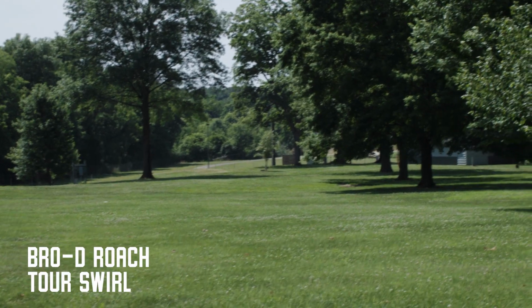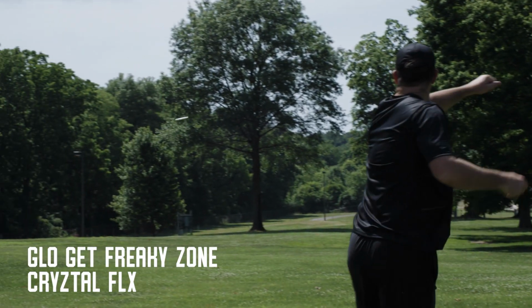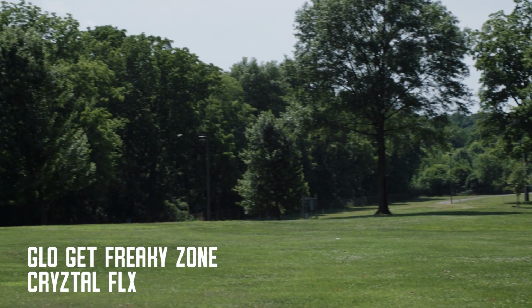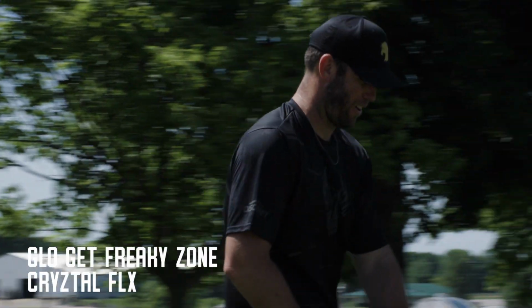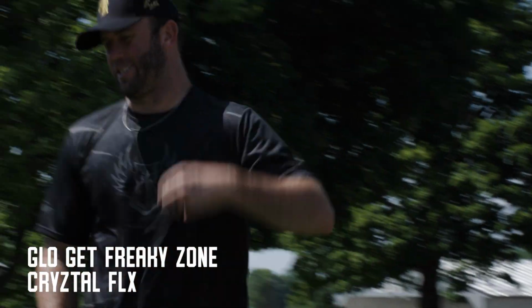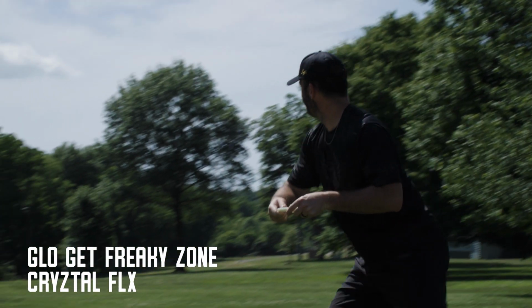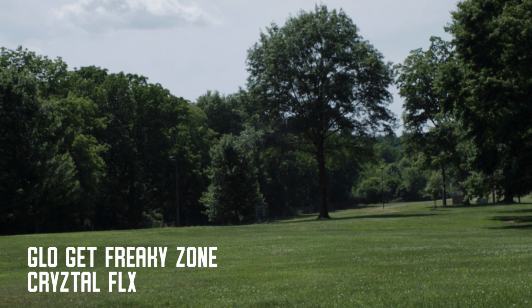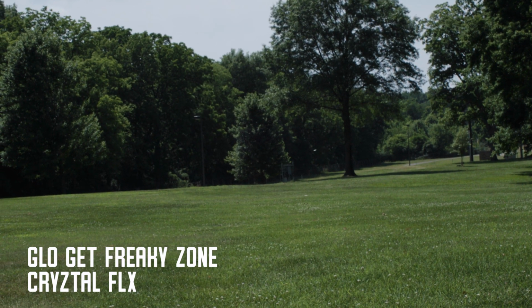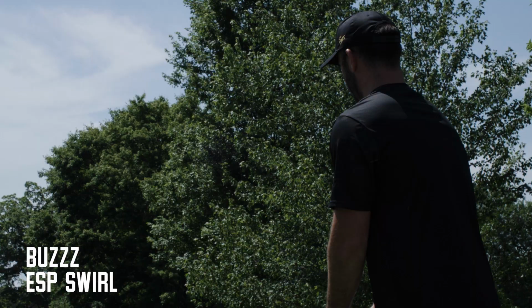They're not actually that flippy. See how these things fly. Oh my gosh. Holy cow, okay. These are very stable. Put a little more Annie on it. Those things are nice. Holy cow.